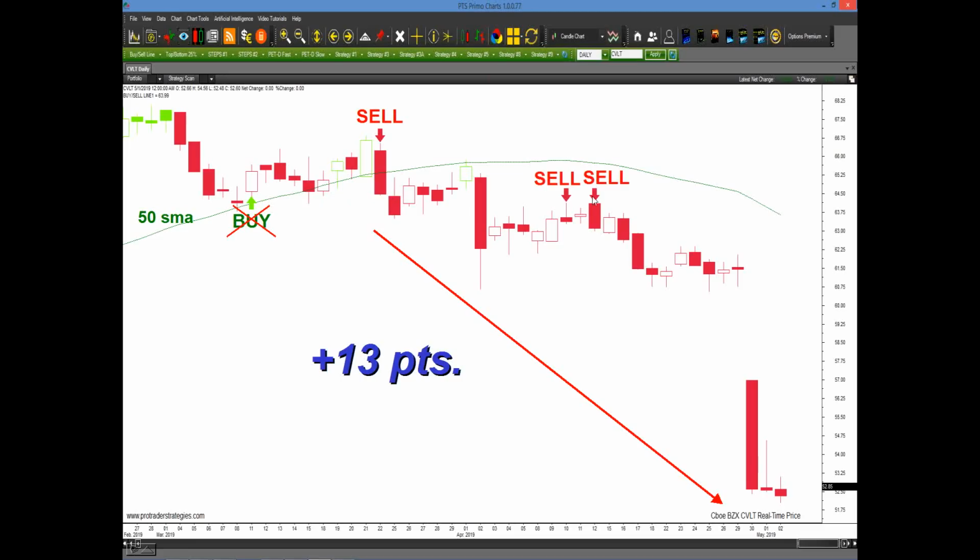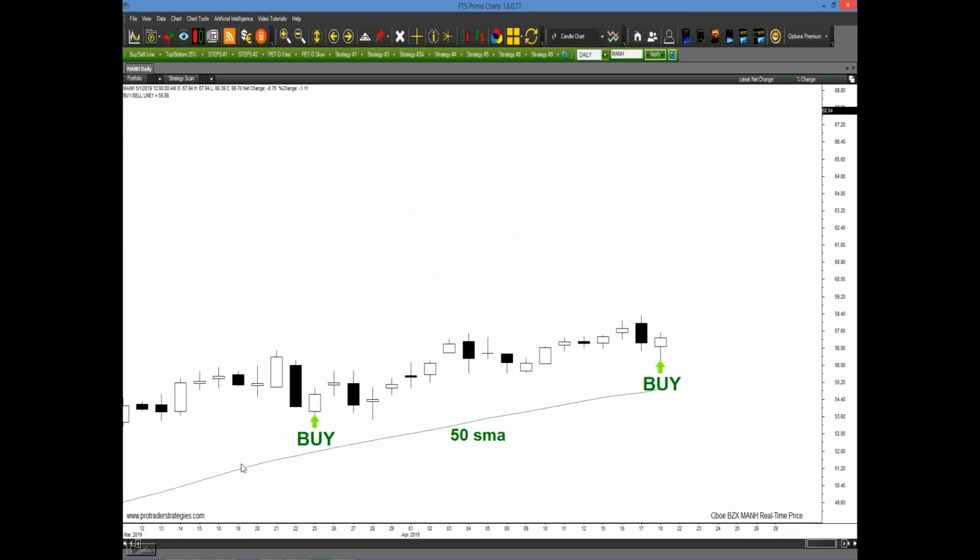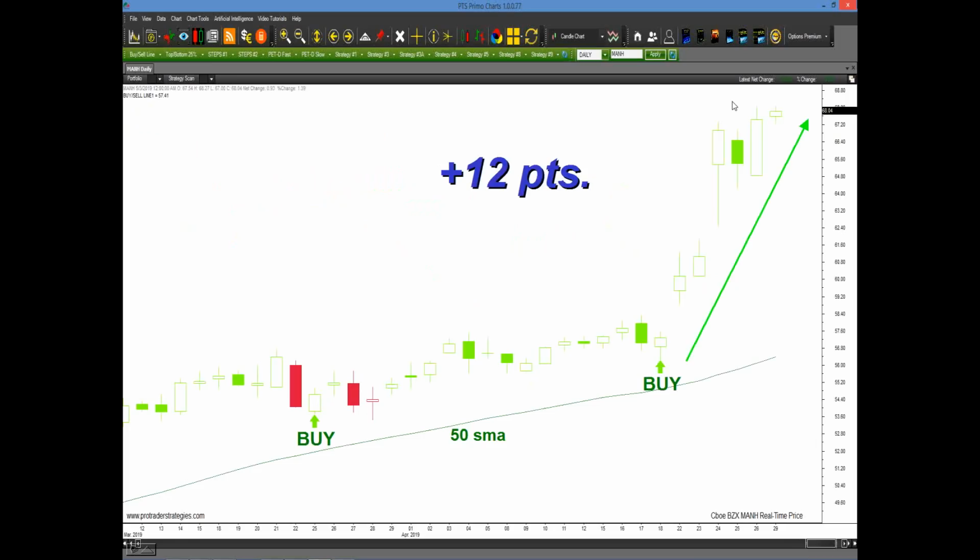Now, if you missed that, the beauty of strategy 4 is it generates a lot of signals. So even if you didn't take this one, there were two good setups right here to take prior to that large drop down. All right, MNH, okay? Same process, above the 50 period moving average. Now we have 2 buy signals generated. Which one should we have taken? Well, we apply the PAT D, and both of them were good. So we could have taken either one. 12 points coming into the end of April, just a couple of weeks ago.